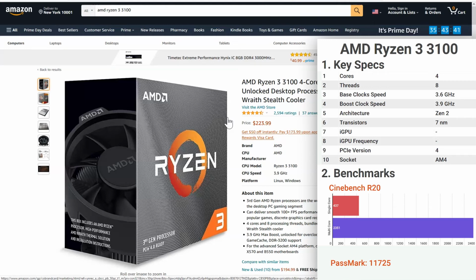Another very important point to note is that this processor supports the newer PCI version 4.0 protocol. Hence, I highly recommend that you couple this CPU with either the AMD X570 or the B550 motherboard in order to make use of the newer PCI 4.0 protocol.